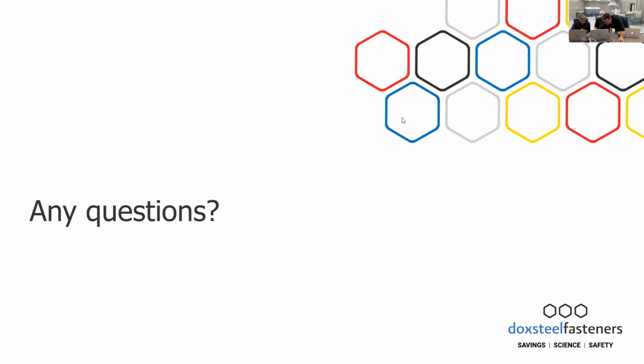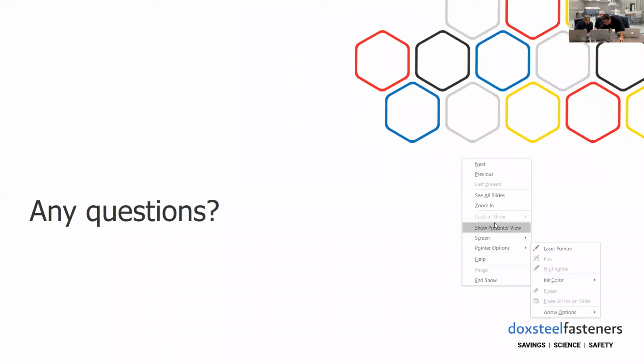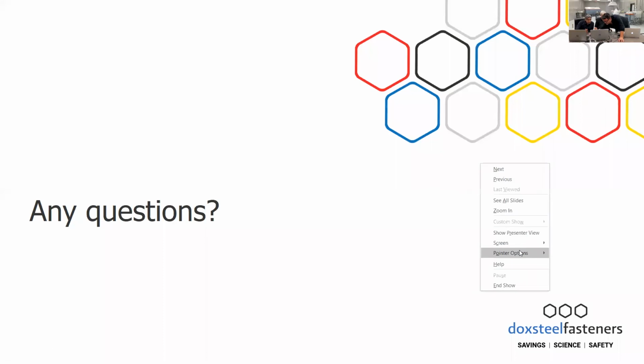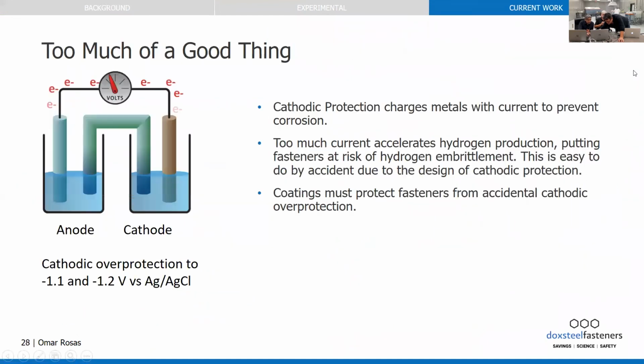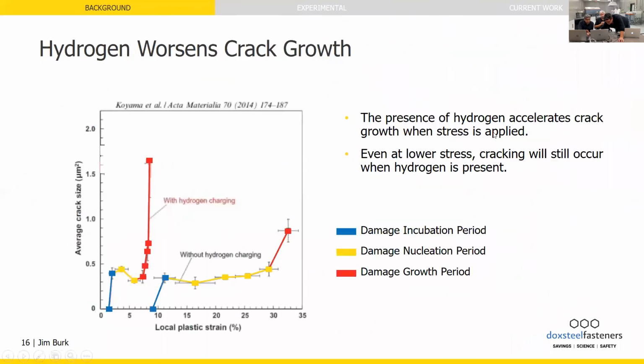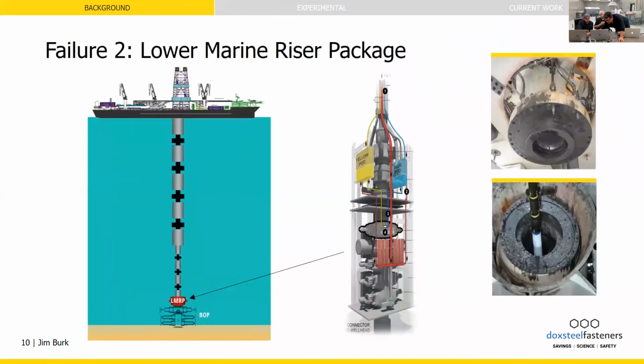Somebody asked, where is the hydrogen coming from in the lower marine riser package in slide 10? So we'll go over to that one right quick. So slide 10, let me see, we'll go back. So yeah, the failure number 2, Jim, where is the hydrogen coming from in the lower marine riser package? So we see it coming from the zinc plating on the threads.